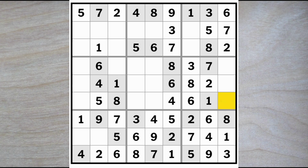4, 5 and 9 here. 4 and 5 block over, here's a 9. 4 blocks over, here's a 5 and here's a 4. 5 and 5 block these 4 squares and 5 blocks down. So a 5 goes here.